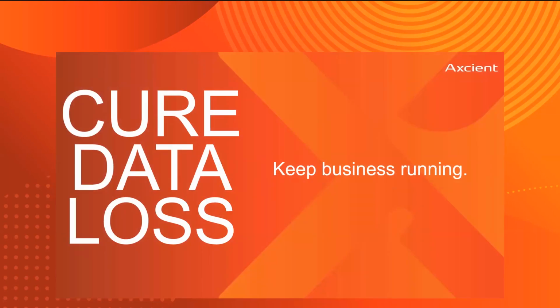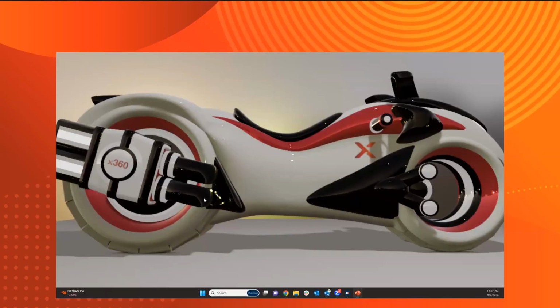All right, we are here in the business of making sure that we can help cure data loss, right? Make sure we've got backups that are immutable. We've got the air gap, so you're covered. It's kind of an additional insurance policy. But again, just help our MSPs grow. And with that, I'll take us into the actual demonstration for you guys.